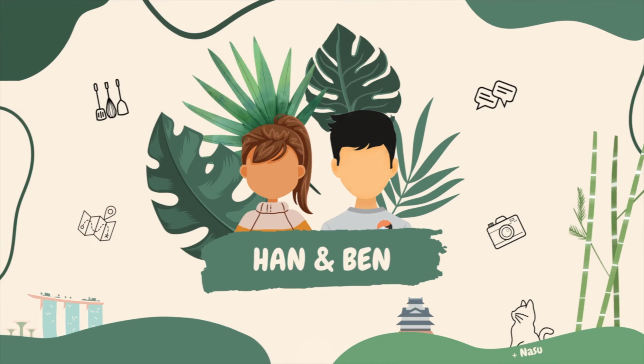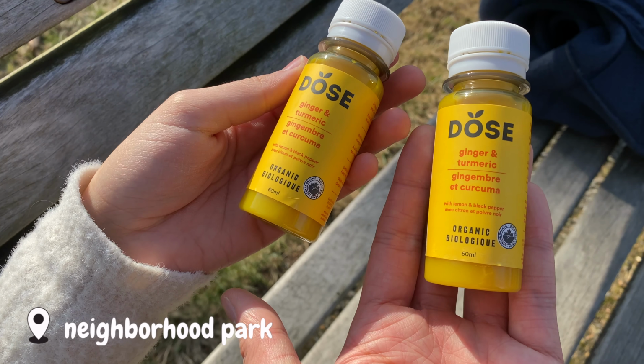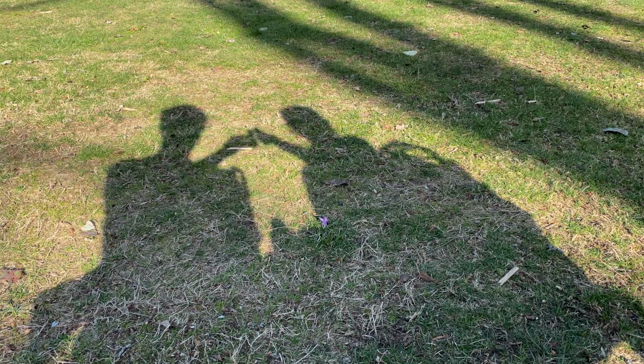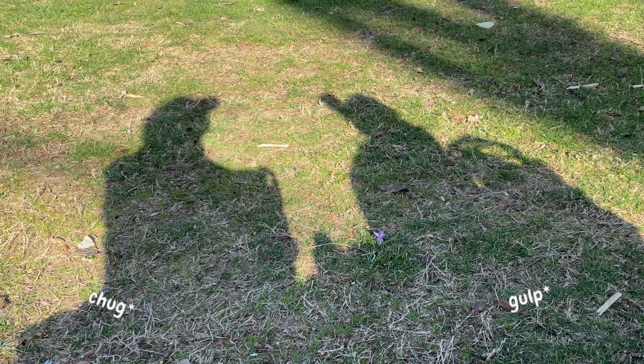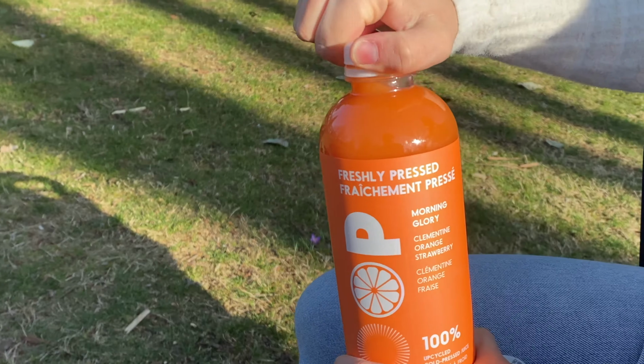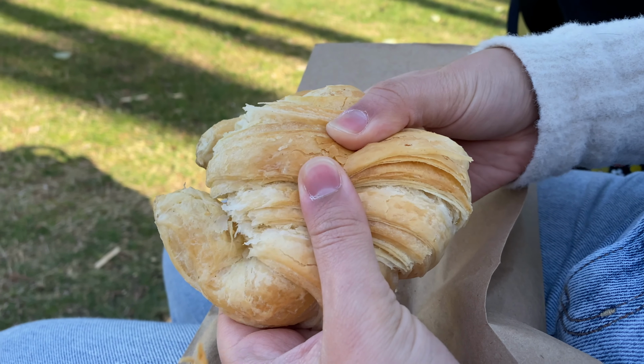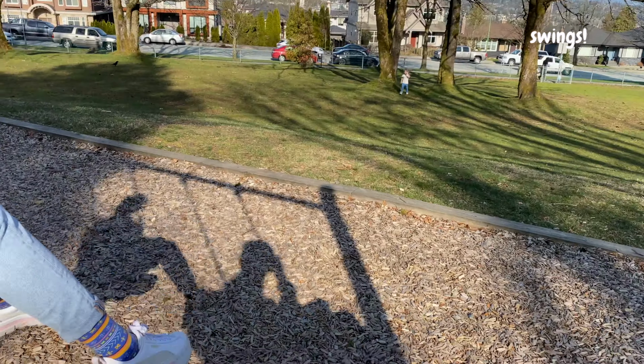So, let's get started. We started the day off by going for a walk to our neighborhood market and buying these ginger turmeric shots. They tasted so bad, but it's okay because we also bought some fresh pressed juice, and this was really good. This one was called Morning Glory. We also bought some croissants at the bakery and spent some time at the park.